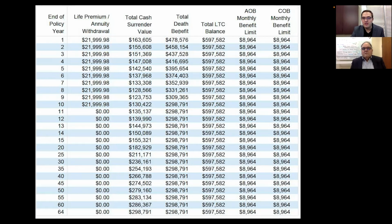Another way you can look at this is the total death benefit. If both of you were to die in the first year, you have a large chunk of that $200,000 still there that your beneficiaries would receive. It's still in an IRA, so they would receive it tax deferred, and it follows all the other IRA rules. But $298,000 of it is going to be tax free from a life insurance death benefit. You can see the death benefit is declining because that $200,000 is being depleted. But then we get to the 10th year and it levels out at $298,000, and that's the benefit they would receive if neither one of you needed long-term care and you both died. This is what your beneficiaries would get.